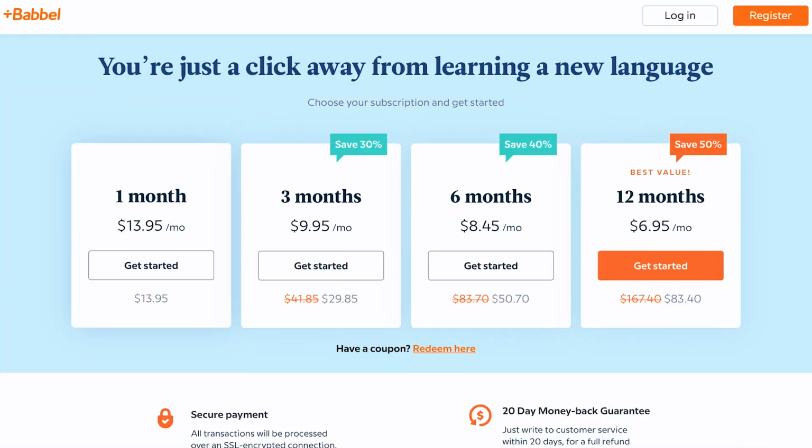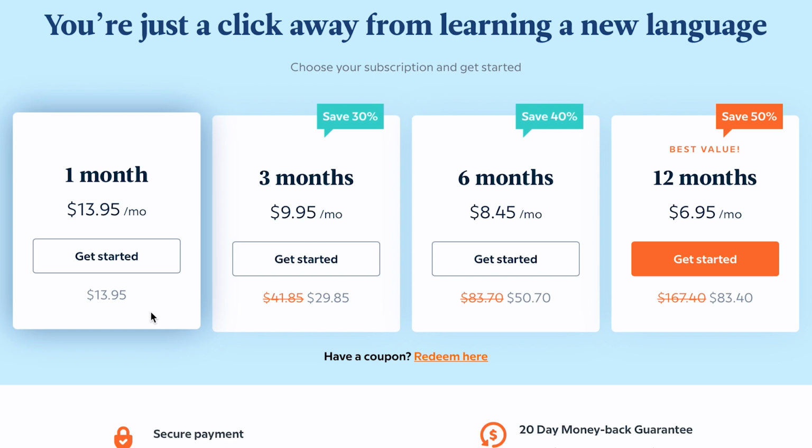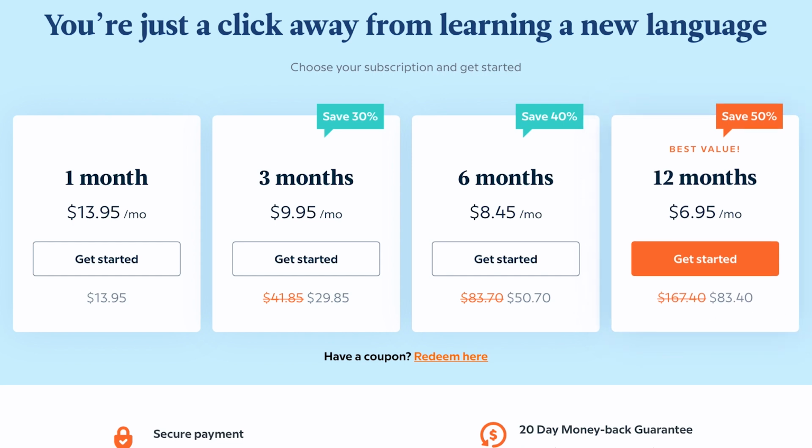And obviously, as I mentioned earlier, one of the biggest selling points with Babbel is that their subscription plans are reasonably priced. You can sometimes find their plans for less than $10 per month, which is an absolute bargain in my opinion.